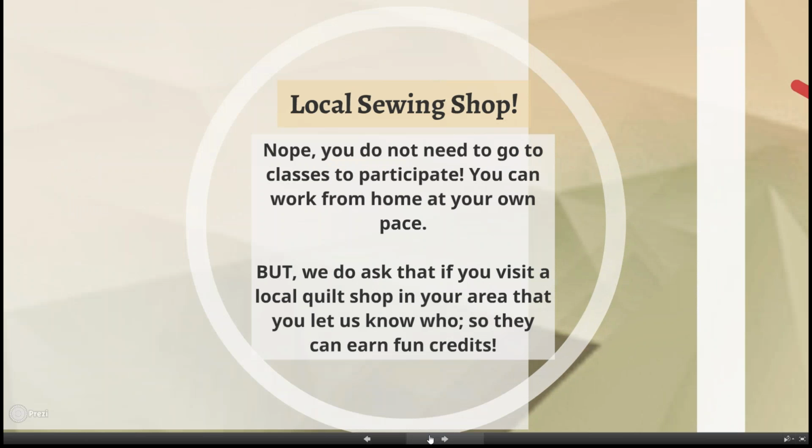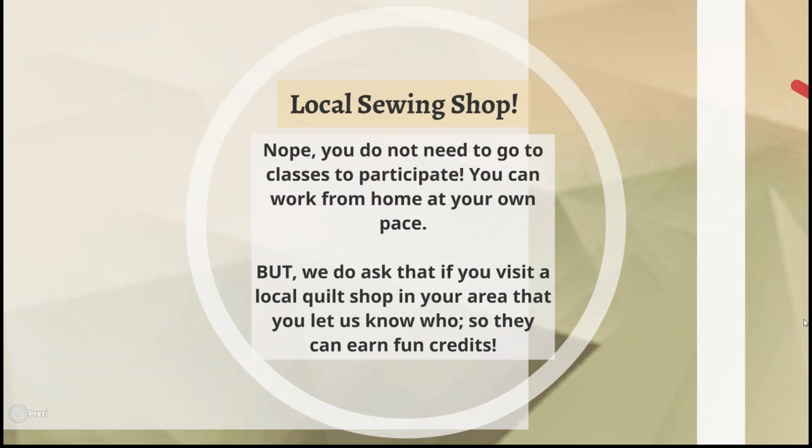Now, one question that we seem to get frequently is, do I need to take classes at a local quilt shop? And as Annie mentioned in the beginning when she was introducing Mystery Quilt, this is set up so that you can work from home at your own pace and you don't have to take classes at a local shop, unlike our Embroidered Block of the Month program where you do go in for classes. So that's kind of nice if you don't have a dealer around you.